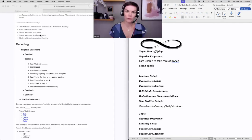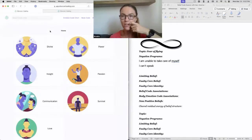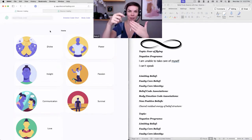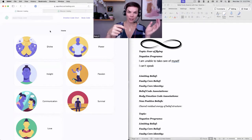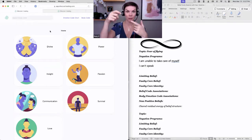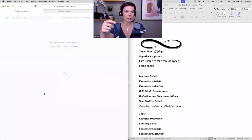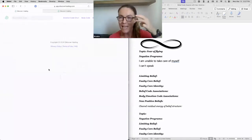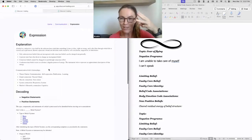And how did you get to that one? Basically the pendulum just directed me there. I'm sort of in my mind, I could verbally say it. Your body is giving me a yes or a no. So I can say there's another negative program. That's a yes. Is it in divine insight communication? I get a yes again. So then I'll click on that one. Authority, no. Expression, yes.